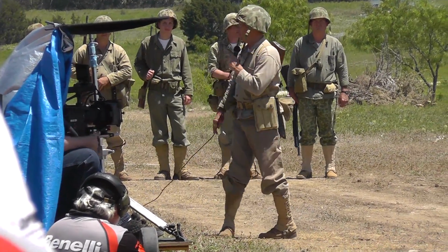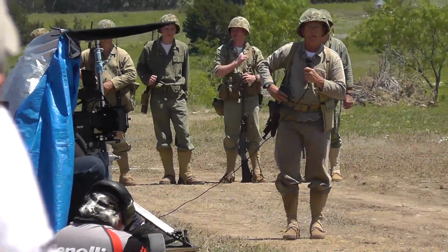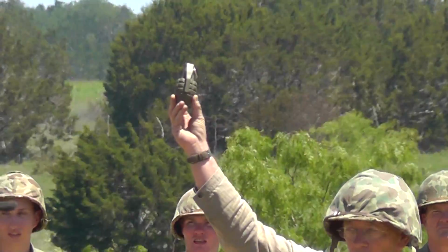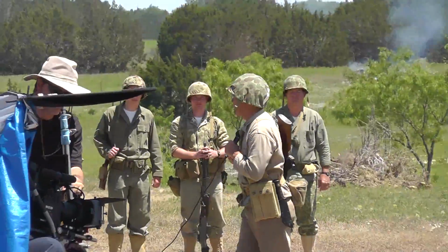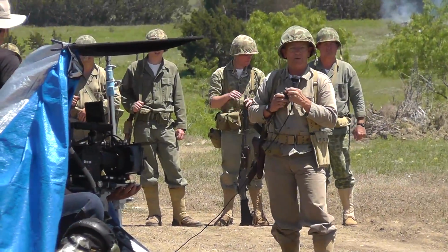How many of you guys watch war movies? Come on, don't be shy, get your hand up. I don't know if you can see this or not, but how many of you guys know what this is? Mark II fragmentation hand grenade, nicknamed what? Pineapple. How many of you guys watched John Wayne take one of these, pull the pin with his teeth, throw it 300 yards, knock that guy out of a tree?